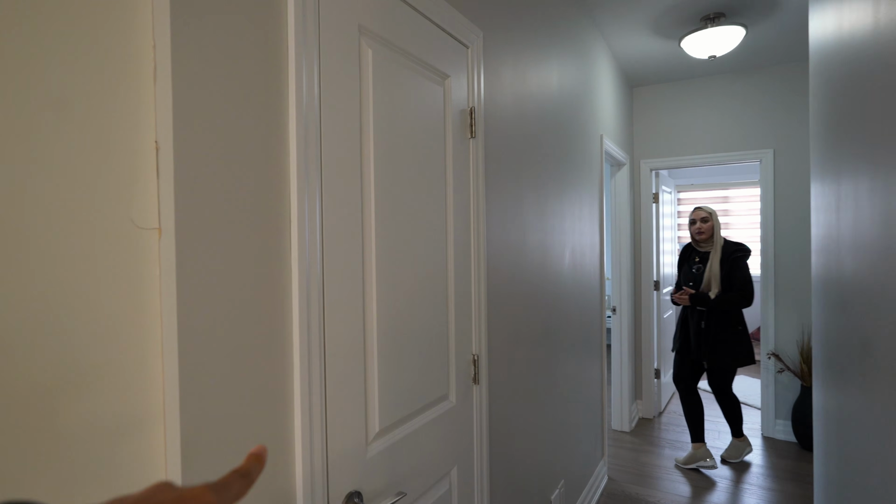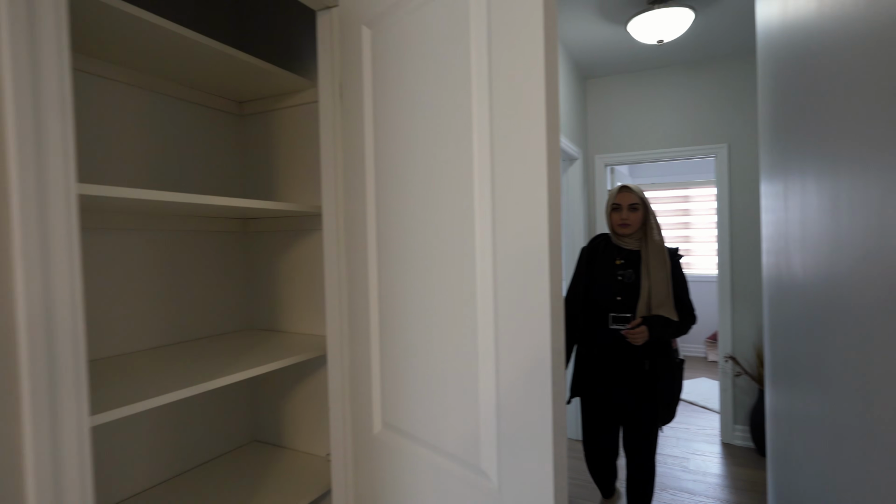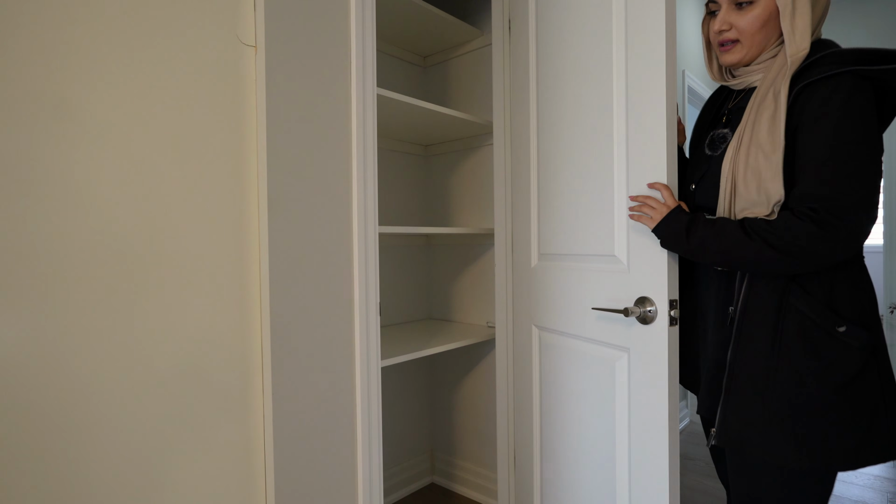And so this is like, if the storage of the cabinets in the kitchen is not enough, you can make this your pantry as well. Yes.